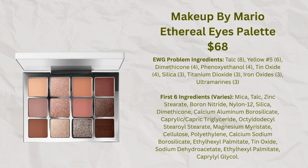And to my understanding, and from what I've seen on other YouTube channels, this is very similar to the Ethereal Eyes palette that was released by Makeup by Mario last year, and that was sold out almost immediately, and has become almost a legend in the makeup world. This palette is still listed on the Makeup by Mario site, so I think they may be planning to re-release it, but it hasn't come out again.